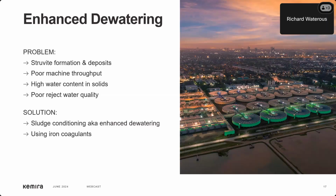The enhanced dewaterability results in higher cake solids, reduced dewatering polymer use, reduced hauling cost, increased machine throughput rates, and higher solids capture rates, which equal reduced centrate and filtrate TSS, ultimately resulting in reduced energy consumption and a smaller carbon footprint. There are platforms now available to the marketplace that can automate and optimize iron addition for this application.